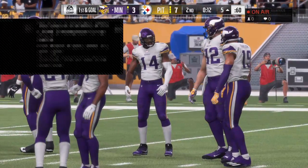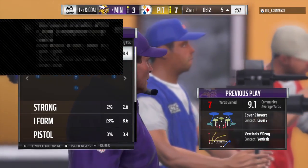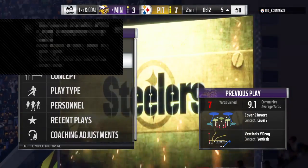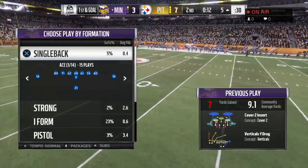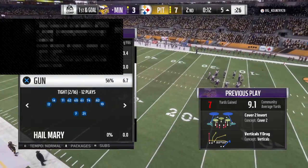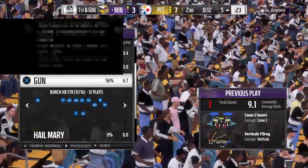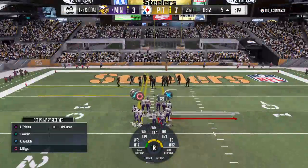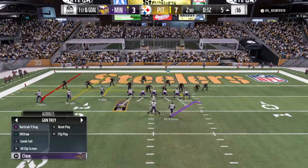And now we won't see a play on 1st down. We're going to get a timeout instead. Seconds to go in this first half. Five yards to go for the offense. 1st down and goal from that 5-yard line.